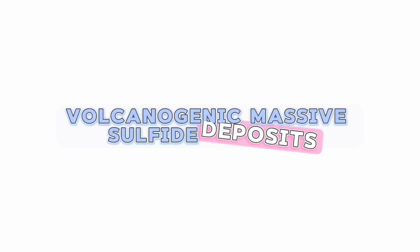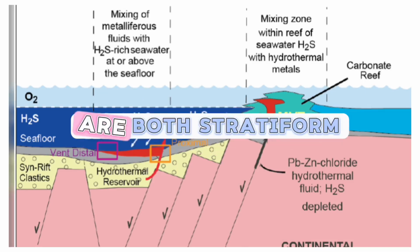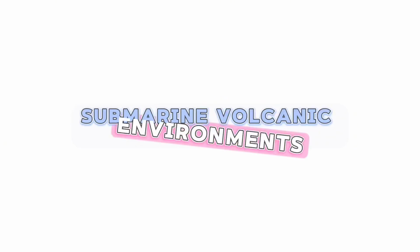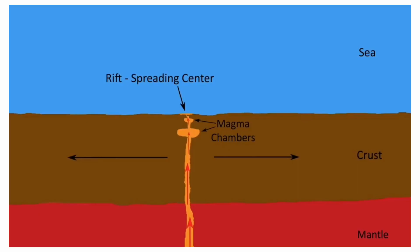Volcanogenic massive sulfide deposits, commonly known as VMS, and sedimentary exhalative deposits, or SEDEX for short, are both stratiform sulfide mineral deposits. However, they differ in their geologic setting, formation processes, and typical metal content. VMS deposits form in submarine volcanic environments like mid-ocean ridges, back arc basins, and volcanic arcs, and they are always associated with volcanic rocks, typically basalts to rhyolites.